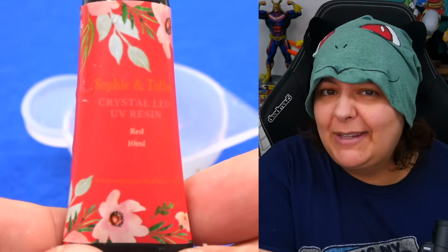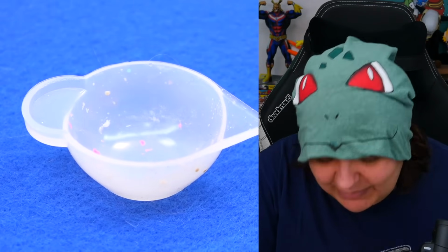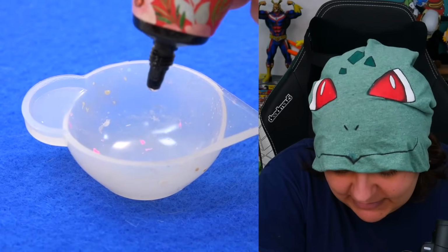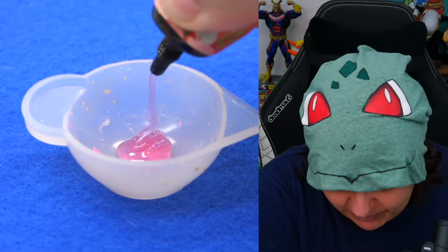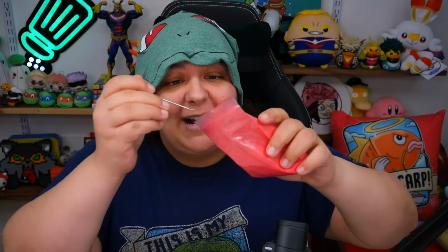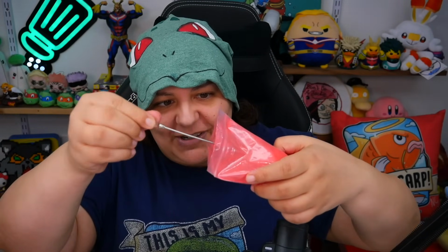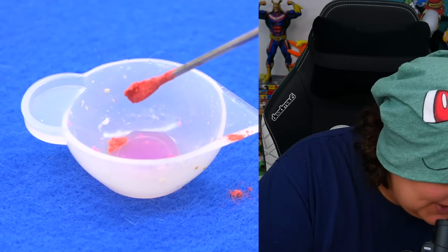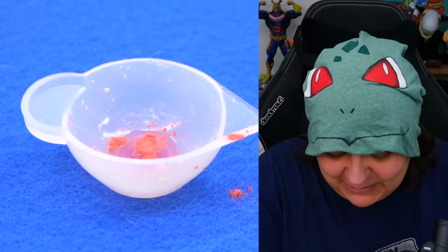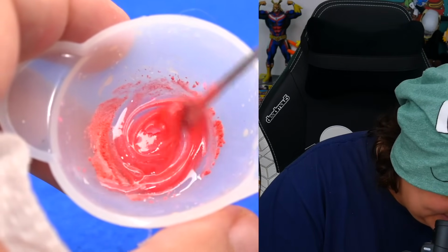Now I do have a UV resin that's red, but it is a crystal resin, which means it's going to be quite translucent. Look at that. That is way too transparent. We don't want that. So we're gonna put a bit over here, and over here, I have a little bit of Perlex powder. Oh gosh, that is too much. Don't put too much. I'm gonna put a smidge like so. I actually think that was still too much. And we go mixy. That's looking like an amazing red color.